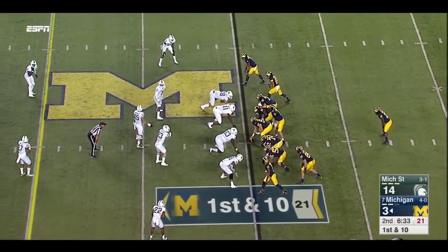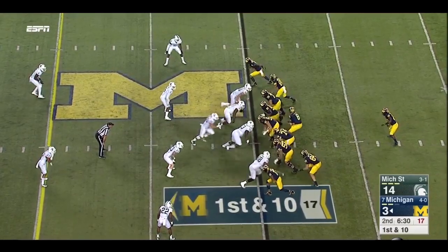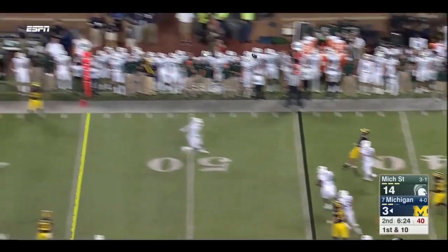Michigan looks like they, for a split second, have a touchdown pass to Cole Crawford, but it gets called back for a holding. You really can't put too much blame on Cron Higdon because he's being asked to pick up a guy because of some breakdowns of the offensive line.